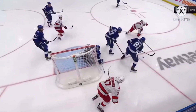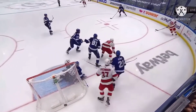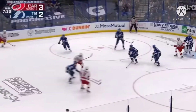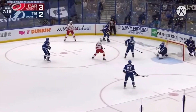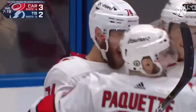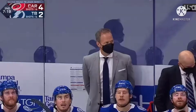Bay Lightning took the wind out of the sails of the Carolina Hurricanes. How wrong am I? What a great response from the Hurricanes. They go right back to work. They don't look panicked. Blue line here. And now for Cedric Paquette. Low in the shot, they score! From the bottom of the circle, Slavin makes it 4-2 Carolina.